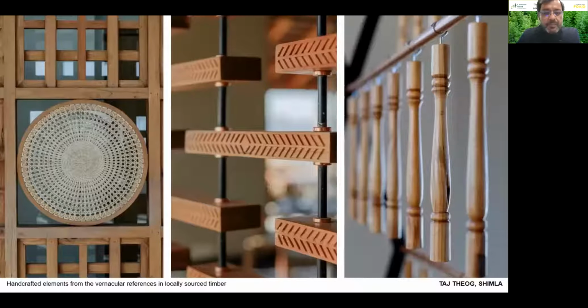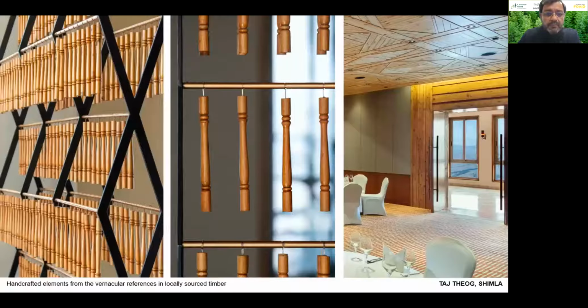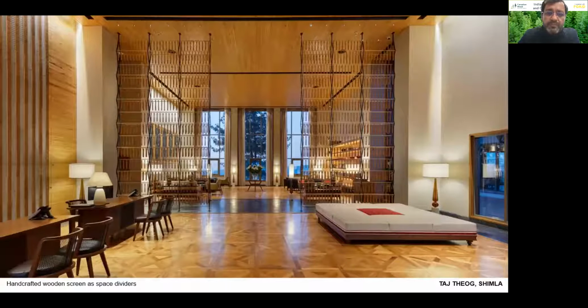As Peter mentioned, we've always been trying to use any material in its natural glory, and wood is a very important material where we can handcraft this material into our interior architecture, keeping some vernacular references in mind, becoming space dividers. These are some of the hospitality projects where we use wood as a feature. Again, Taj Theog, the mountainous area, has a rich character in wood. So we used a local wood and converted it into a double volume space divider.